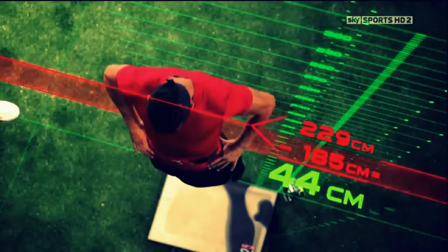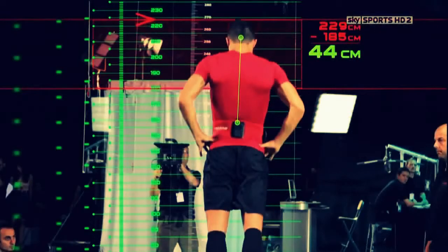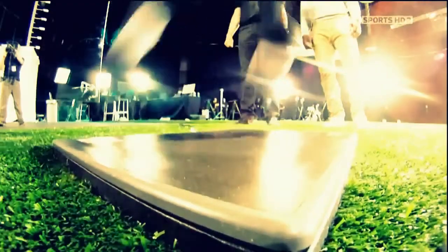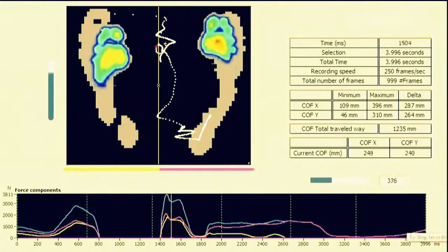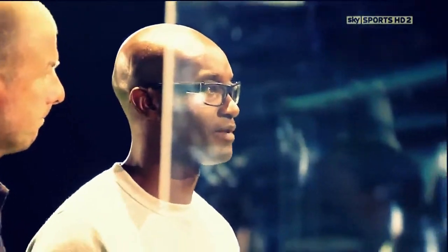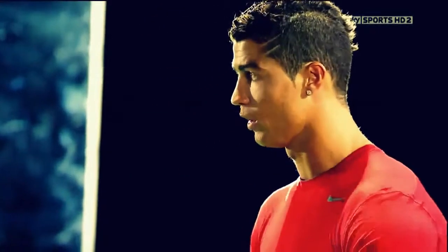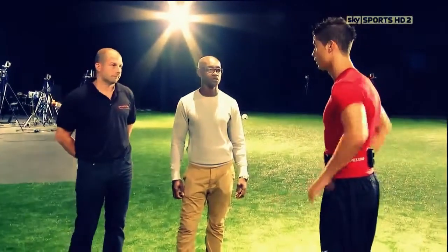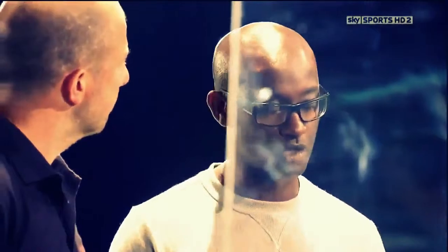The result is surprising. Ronaldo jumps only 44 centimeters, barely average, with a force of just 1.5 times his body weight. Something's wrong. So now, this is the thing, you don't jump like that in a game. Yeah. We have to make it relevant to football. Of course, if you jump with free hands, it's better. You jump more, yeah, then you're quite limited. So can you also register that?